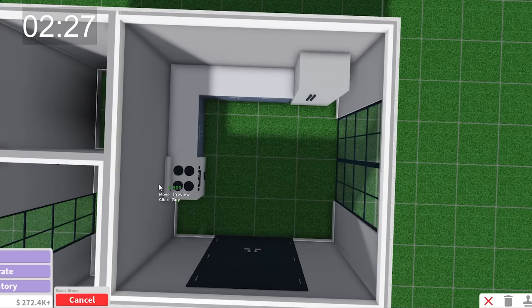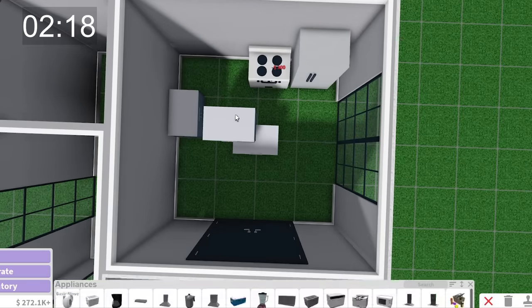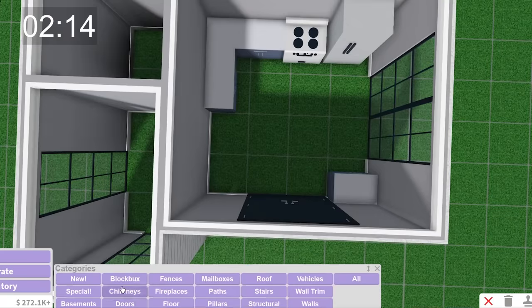Okay, stove, where are you? Where do I put the stove? I'm gonna remove this. Wait, what's happening? Why are you connecting? No, stop. Don't be weird. Random counter. I don't know what to do with it. I need another door for the bedroom.